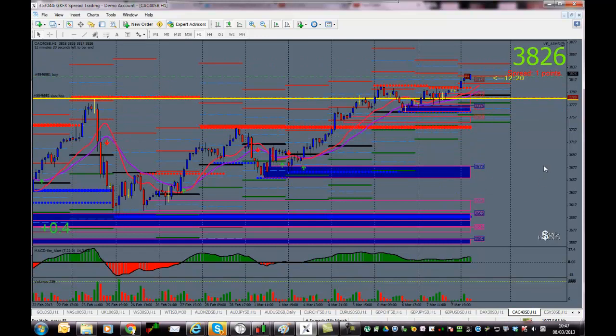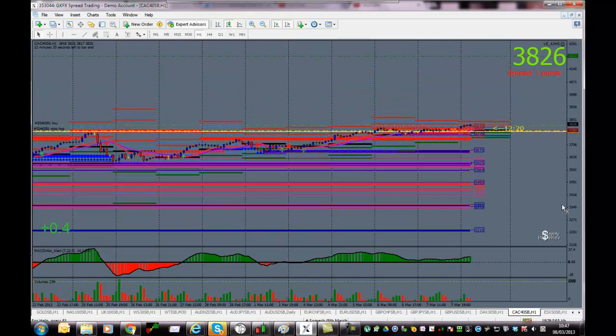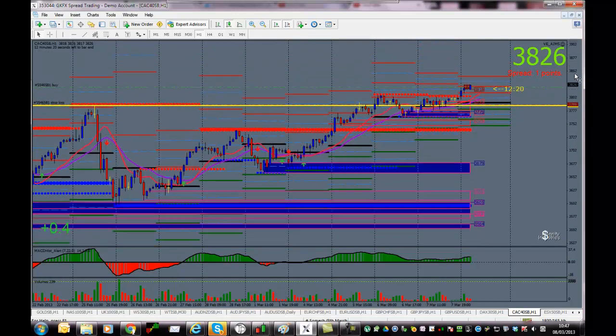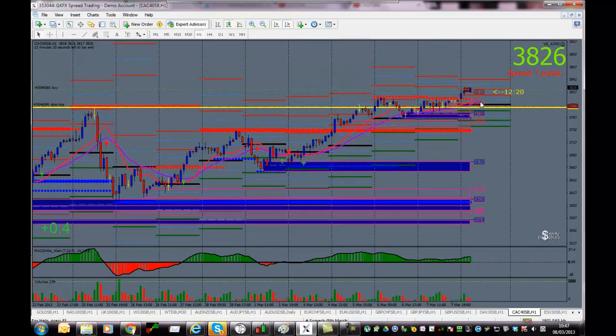So with the CAC 40, also looking very good. I've just entered a long position here, and my stop loss is set just below this pivot area. It's breaking above resistance and looking good for a bullish trend to the upside.